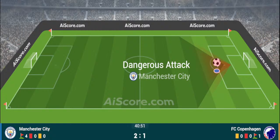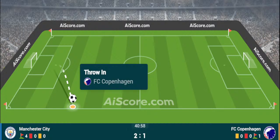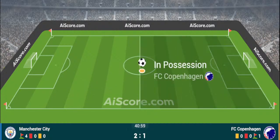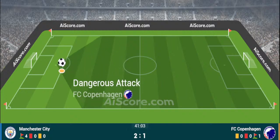They're looking to extend their lead here with Alvarez shooting in the box and turning, but it's blocked by the defenders of Copenhagen. Good work from Haaland using his strength. It's been a quiet evening so far for Erling Haaland, but he only needs a second, and of course every team only needs a second to score a goal. But when you've got Erling Haaland in your team, you know that all you've got to do is provide him the goods of a chance, and nine times out of ten he will dispatch that chance.